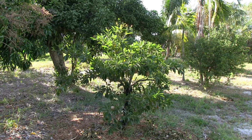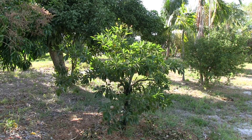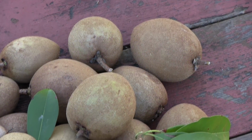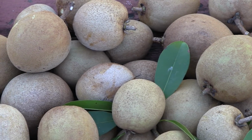Fertilizing in spring, summer, and fall can dramatically increase fruit production of sapodilla. In India, salt water is used to encourage fruiting and discourage vegetative growth.